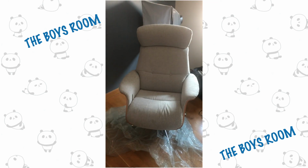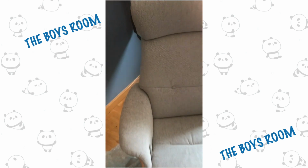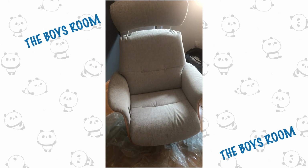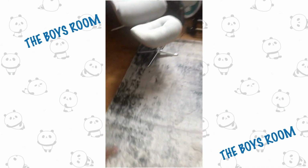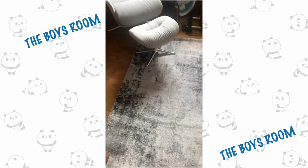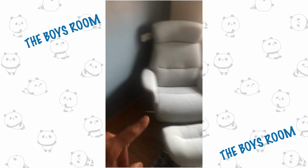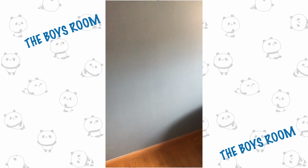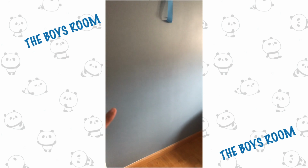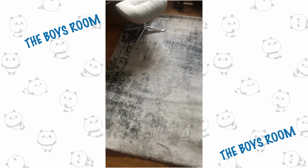Got this bad boy in. It's gonna be really nice. Got the little handle here. This lifts up. Look at that. Erin's gonna like that. I got this rug here, which is kind of like a gray, blue, white, which matches that and matches the wall, which every time I take it in video, the wall doesn't come out the right color. It doesn't come out the color that it actually looks like. But anyway, so that's that.